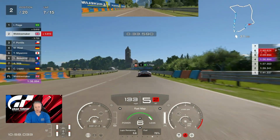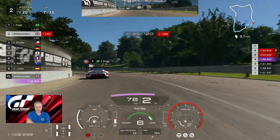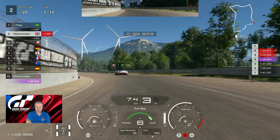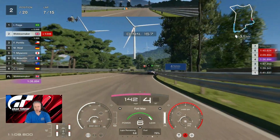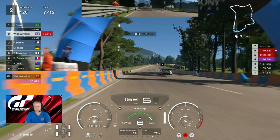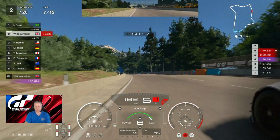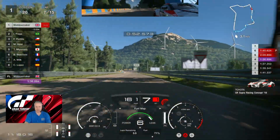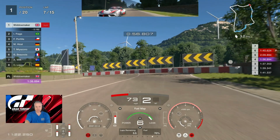We're not going to let him run away with it. We're going to keep with him. Anything can happen with back markers, etc. Looks like the whole field is bunched together. They're just coming through the start-finish straight, as we bump our way past Fraga, and he gives us a tap.